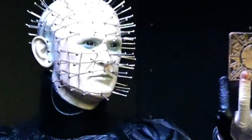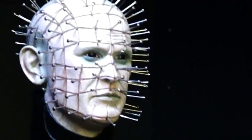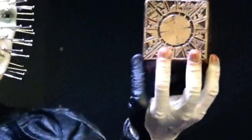Oh, bang on. Look at that. I'm zooming right into his face. Look how realistic that looks, like Doug Bradley. And it's got the blue spray around his eyes, which is just like in the second film. It's nice detail. They upped the game with that, Sideshow. And you've got the box.